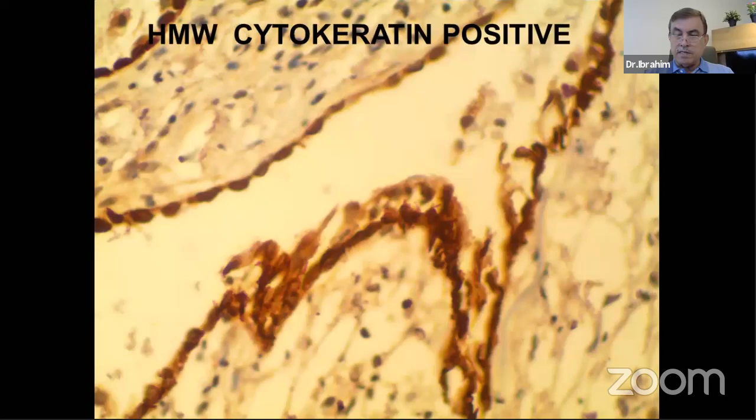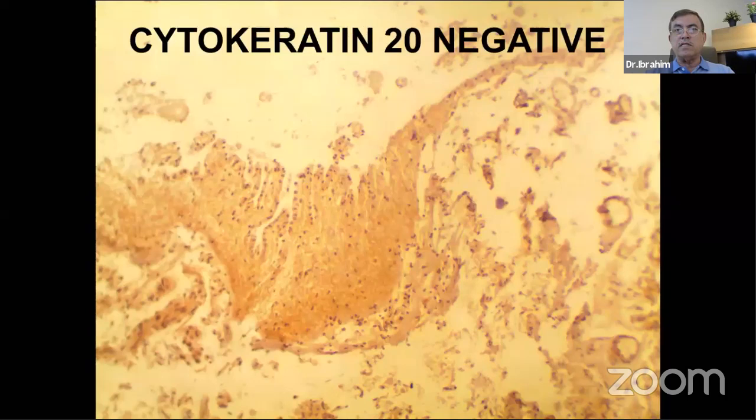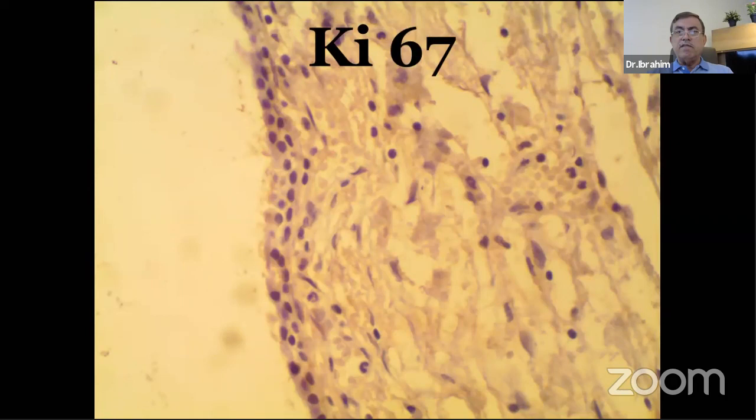P53 is usually negative. 63 is usually negative. And cytokeratin 20 is definitely negative. So all the cytokeratins are positive, except for cytokeratin 20. And this is what we reported to the American Academy of Pathology. Usually the Ki-67 is very low because this is a very, very benign lesion.